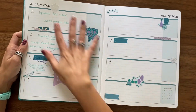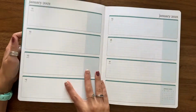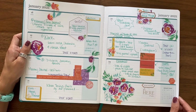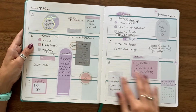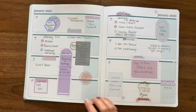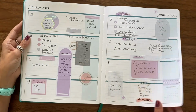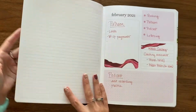But here's my very first spread ever. And then me using it as much as I needed to. And then you'll see some weeks I just didn't use it or didn't decorate. Here's the next spread. You can just see as I was practicing the horizontal, it just brings a different element to it. I like both a horizontal and a vertical, but it is different. And so it's fun to practice in both. So you'll see nothing in February.